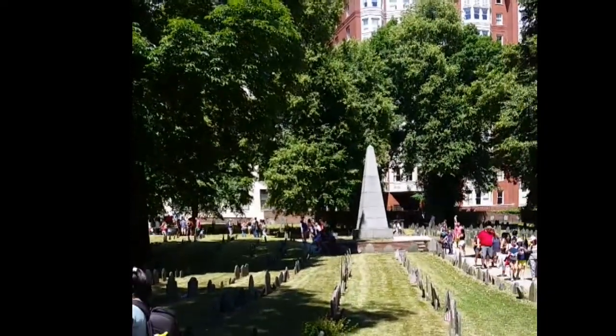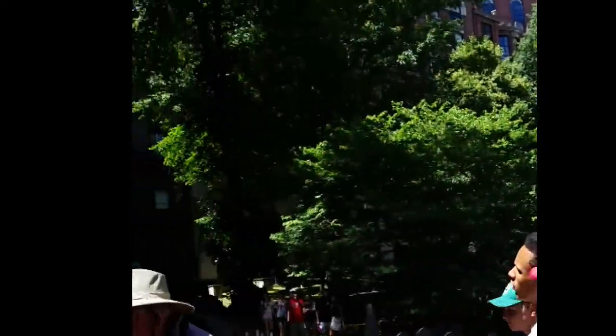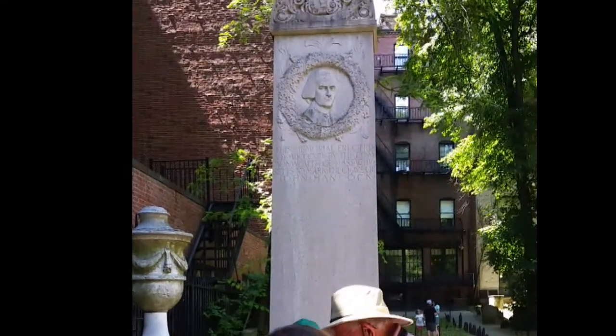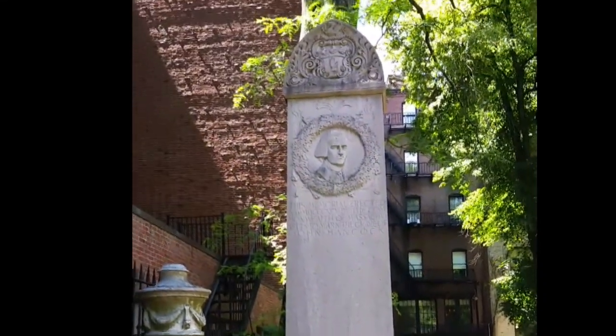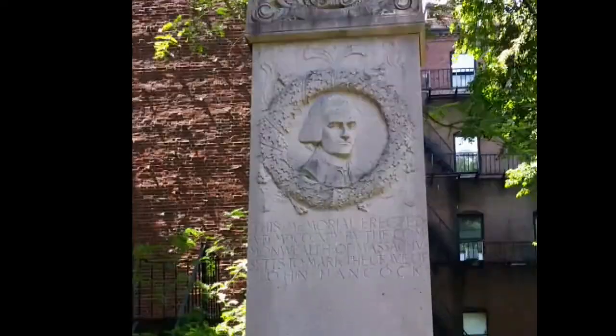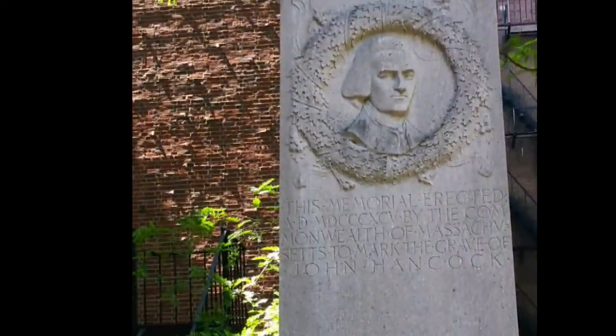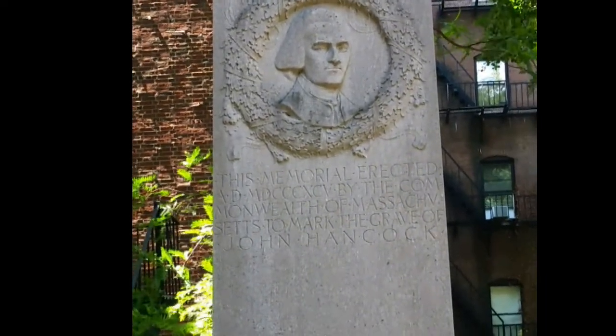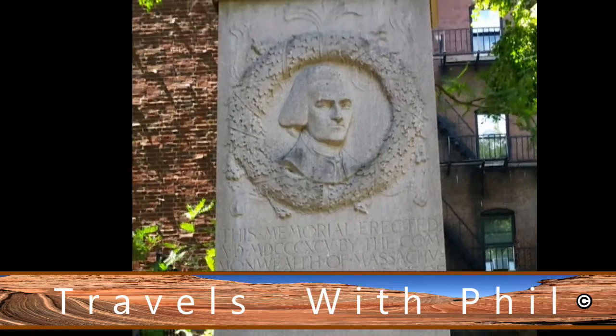Travels with Phil continues at the Old Granary Burial Ground. Well, just like his signature on the Declaration of Independence was the biggest one, his marker here at the graveyard is also the biggest one. That is John Hancock. This memorial erected by the Commonwealth of Massachusetts to mark the grave of John Hancock.